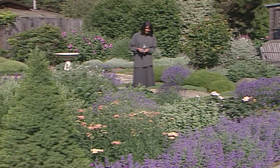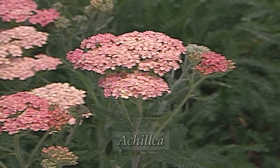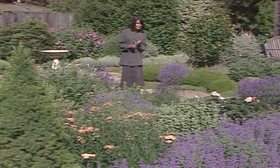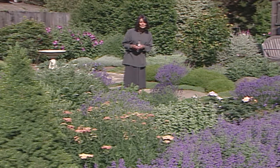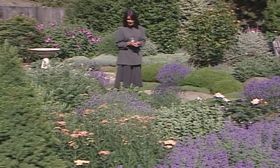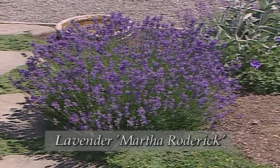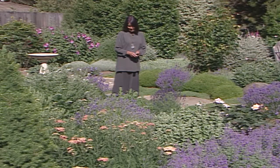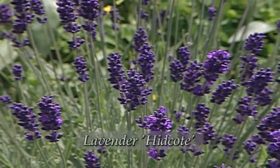These are some of the perennials I enjoy midsummer in my garden. The Achillea Salmon Beauty, which I like to keep deadheaded, meaning that I remove the flowers that are beginning to fade so that I have a nice effect of a deeper color, the salmon color, through much of the summer. It blooms for a very long time. Here is the Lavandula Martha Broderick, wonderful full long blooming lavender of the angustifolia type. Another lavender of which I'm very fond is the dwarf Lavandula Hidcote.